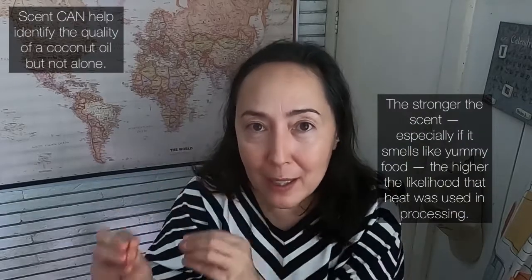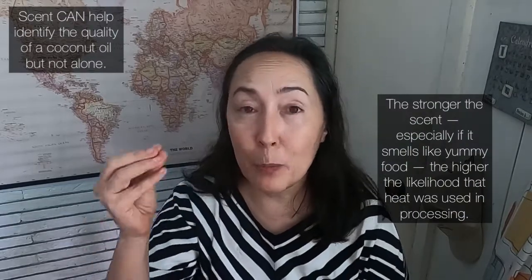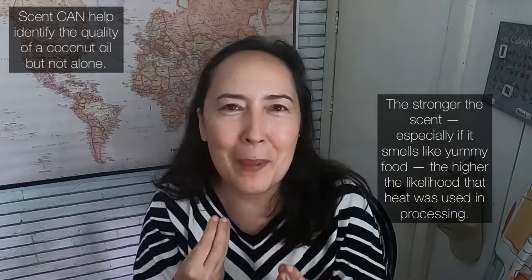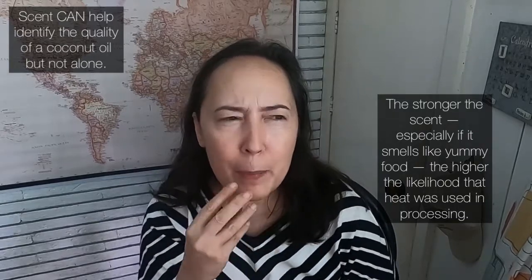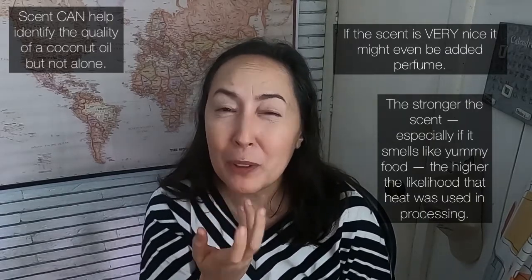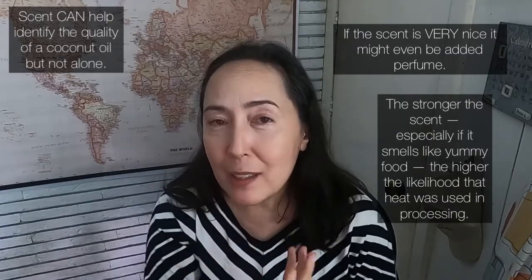I guess in a nutshell, as it were, scent helps in your identifying of the coconut oil that you can use. The stronger the scent, chances are it was heated to begin with. It smells a bit more like food, like that yummy, yummy coconut scent. Or if it smells really incredible, maybe not something to eat, but really incredible, there might be a chance that it's actually a fragrance that's added.